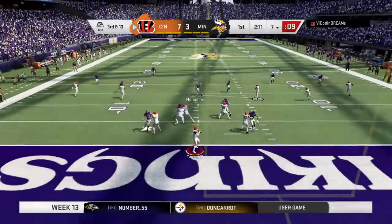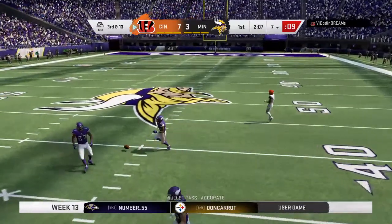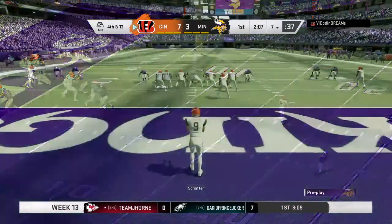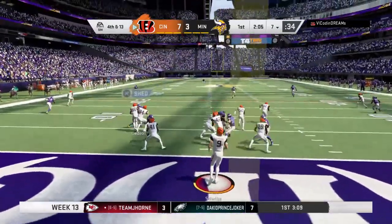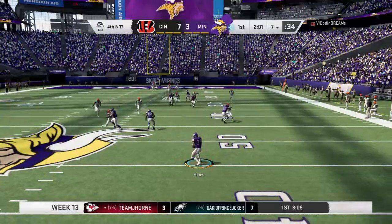3rd and long, it's Tannehill. He's going to go for a big play downfield. That's going to be knocked away and incomplete. Well, that certainly looked like something that they discussed all week in practice, getting ready for this one. Take the big shot right out of the gate. At worst, you'll open up the defense a little bit, loosen them up, have them back on their heels.